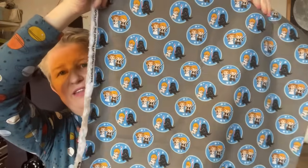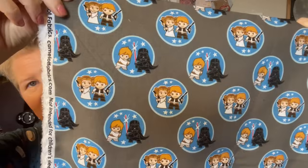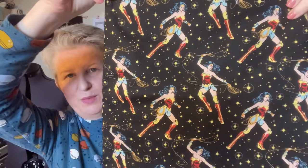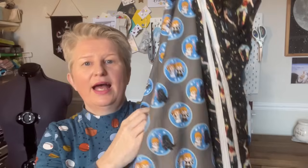They had a fantastic sale, and I managed to get this lovely Star Wars fabric with the little tokens on, and I managed to get this absolutely fabulous Wonder Woman fabric, and it was, wait for it, £2 a metre. So I mean, £2 a metre, absolutely fantastic. I don't think that they have any left, but I will link Always Knitting and Sewing fabrics, because you should go and check them out.